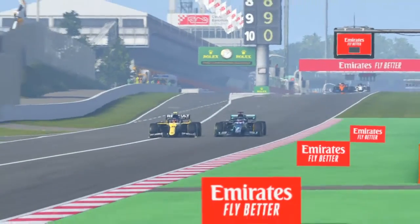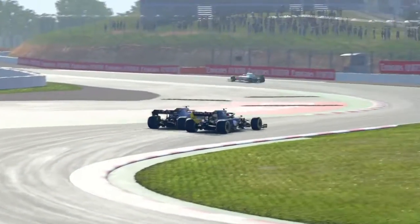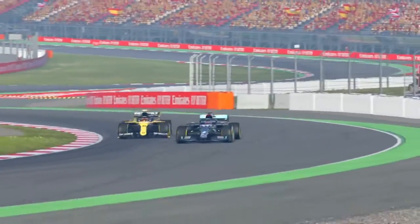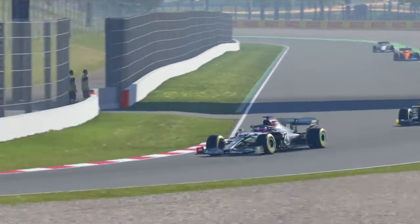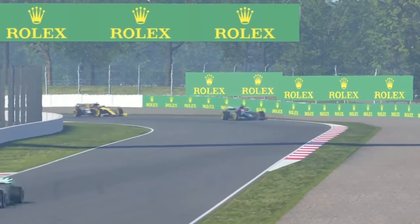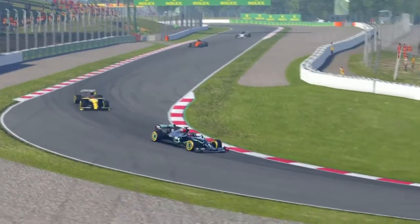This is lap 12. Can Lewis take him? Oh, it's close, and Lewis has got him. Lewis has claimed third position. Beautiful racing there by the Mercedes and the Renault driver. Lewis claims third position, and Ocon is in fourth.